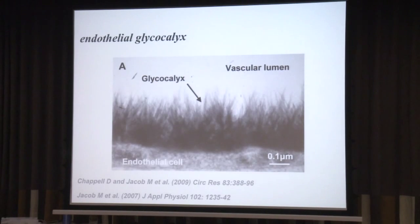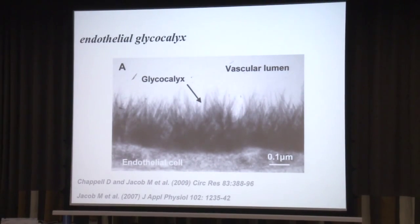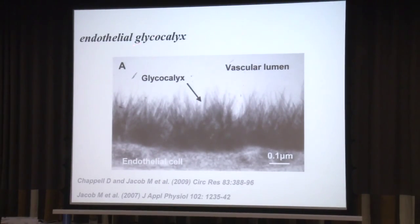Here is a picture from my group, a very close look at the anatomical vessel wall of the coronary system of a guinea pig. Here's the endothelial cell line. The microvessel would continue like this. Here is the distribution space of the blood cells, and here, stained in black with our fixative containing lanthanum, the glycocalyx with a thickness of 300 to 400 nanometers.